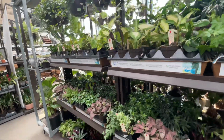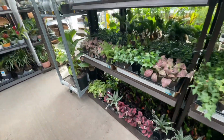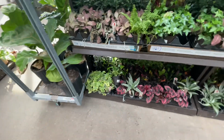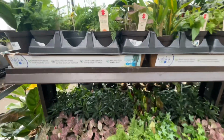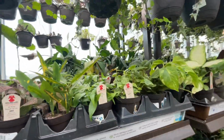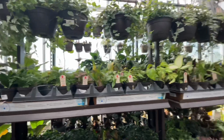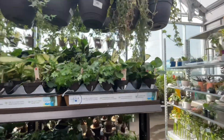Like I said, I'm in Dallas, so it's super hot. Right now it's 75 degrees and it's like 3 o'clock or something. And I'm sure that's considered a light temperature for them. So yeah, I think it's just very humid in here, but not wet enough for these plants.